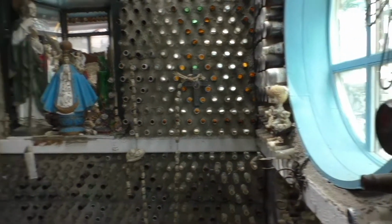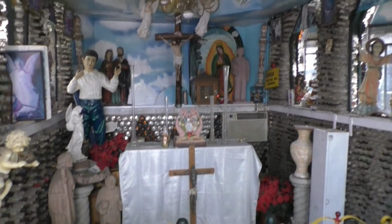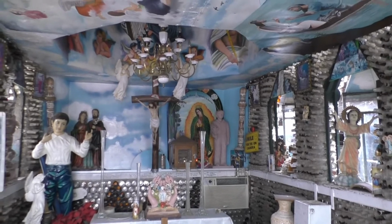Okay, it's just another part of this place. Now we have a little chapel here. They've got the benches and everything. Oh my goodness, I can't believe all the stuff they've got in here. This place just gets crazier the farther I walk.